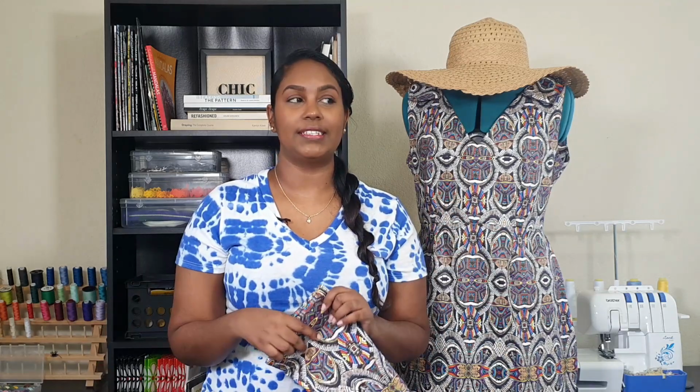Now, I specifically chose stretch cotton sateen for this project because I am struggling lately with fitting woven garments, and woven fabrics with a little bit of stretch seem to be helping me out a little bit. It's a little bit more forgiving than just a straight up non-stretch woven.